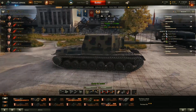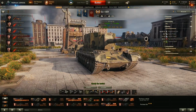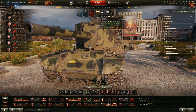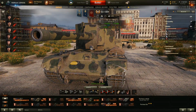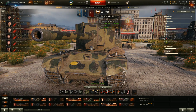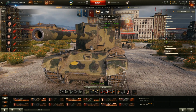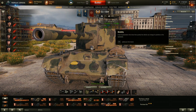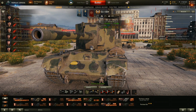So 35 kilometers per hour going forwards. Top speed is actually not too bad. I was first imagining it was going to be a lot worse, but the armor is really not holding up. So the 35 kilometers per hour is an okay feature. It would have been nice to have maybe 40 kilometers per hour, but that would have made it too fast. The traverse speed with 33 degrees per second is also not as amazing. This tank is not supposed to be in close quarter engagements. It's supposed to be at mid to long ranges. So you have to utilize concealment.